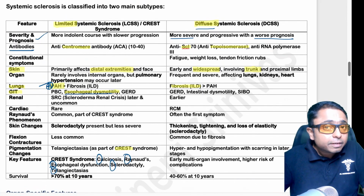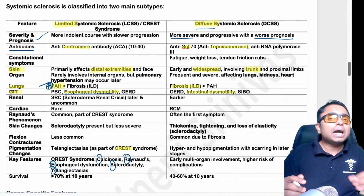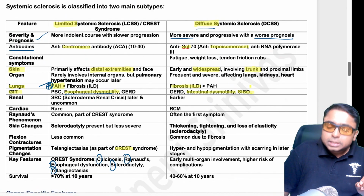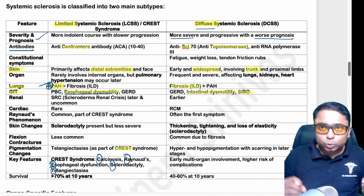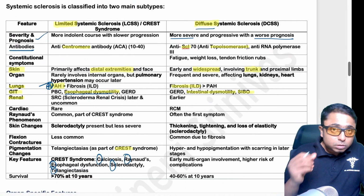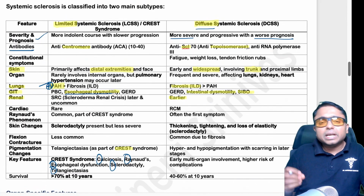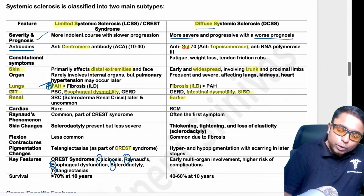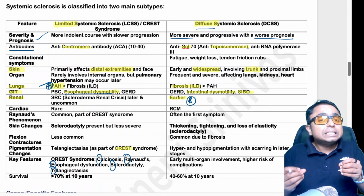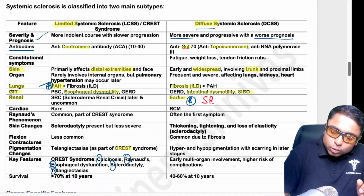Whereas in diffuse systemic sclerosis, the involvement is going to be of the entire intestine. So intestinal dysmotility will be there, and you can also see small intestinal bacterial overgrowth. The renal system is also very important, and the involvement is going to be very, very early in the case of diffuse systemic sclerosis, where we are going to see scleroderma renal crisis. We call it scleroderma renal crisis.